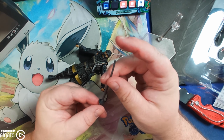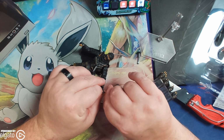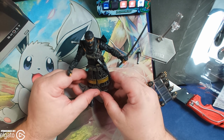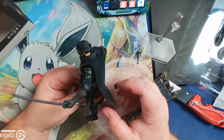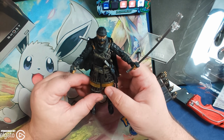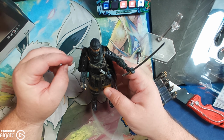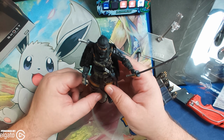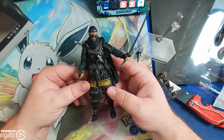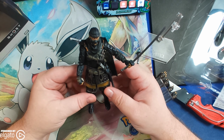Oof. Sword is actually very sharp. We're gonna give him a long sword. So this is kind of like default armor. So, yeah. Pretty cool, man.